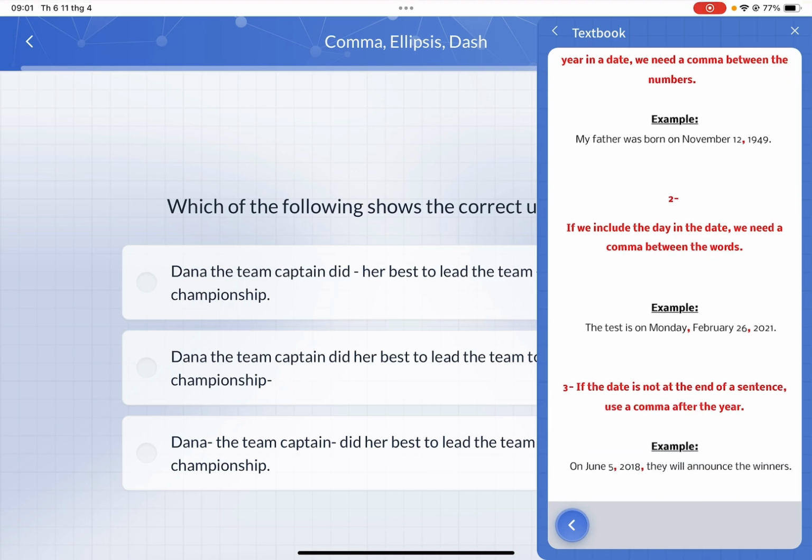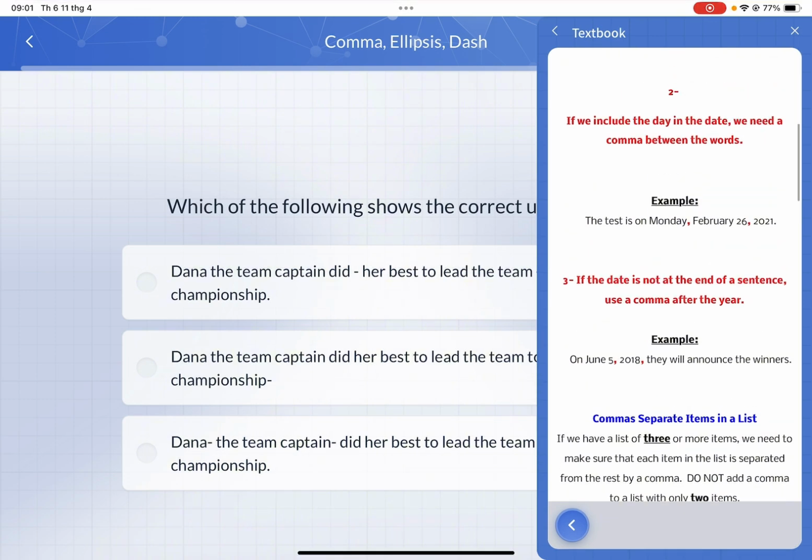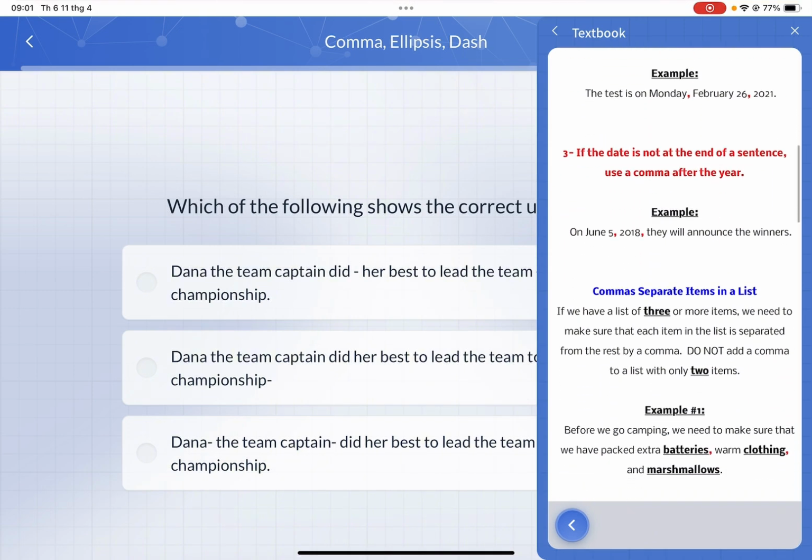Second, if we include the day in the date, then we need a comma between the words. So, for example, the test is on Monday, February 26th, 2021. Lastly, if the date is not at the end of the sentence, use a comma after the year. For example, on June 5th, 2018, they will announce the winners.